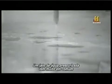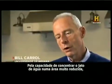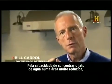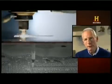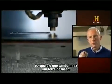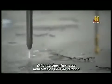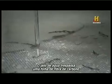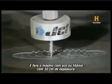A jet of pressurized water has a lot in common with another high-tech tool. The ability to concentrate this stream of water into a very small area, it's kind of like using water as a laser, because that's what a laser beam also does as well. The precision of a water cutter is unparalleled. The water jet blasts through a sheet of carbon fiber as if it were butter. And it'll do the same to 12-inch steel or titanium.